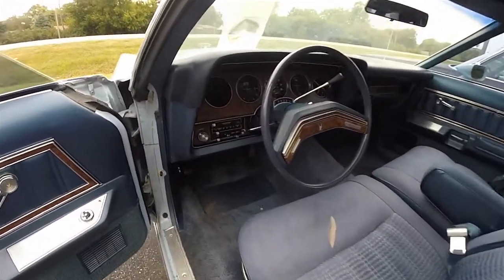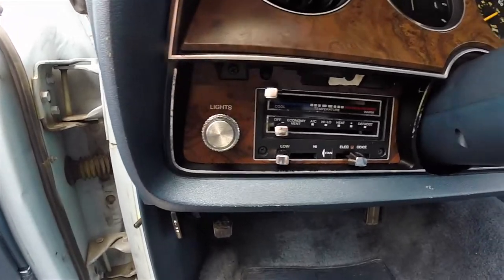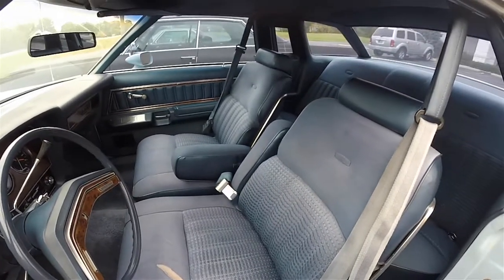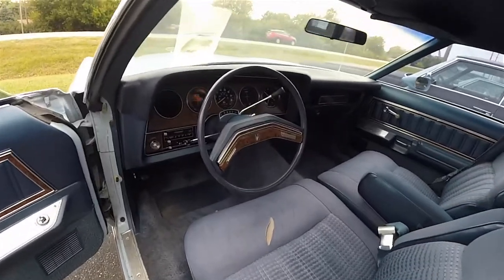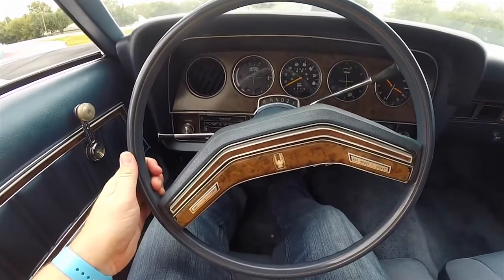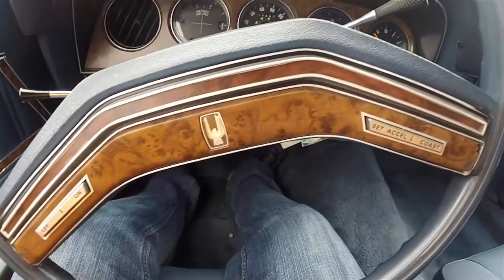This vehicle is equipped with air conditioning, as seen here on the driver's side lower instrument panel. You can also see the simulated walnut trim and the chrome accents. And this vehicle is also equipped with cruise control. Alright, let's pan through the interior to show a little more details. As stated before, your cruise control switches are on the steering wheel, as well as a simulated walnut trim.